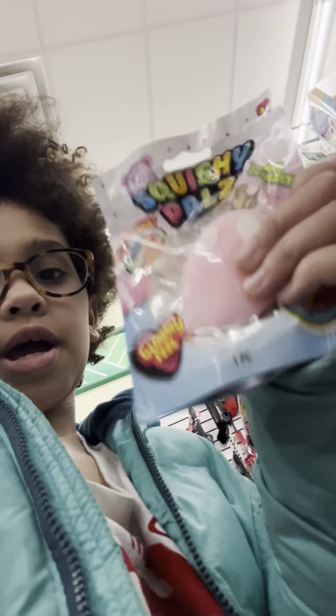Alright, guys, it's finally leaving. A couple more pink items. Here's another pink item, obviously. A Pop-It. You guys are gonna see my TikTok of me decorating my entire room pink.